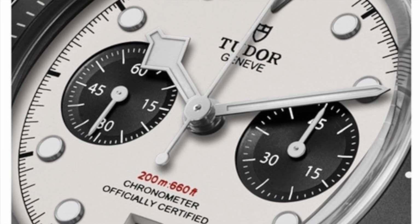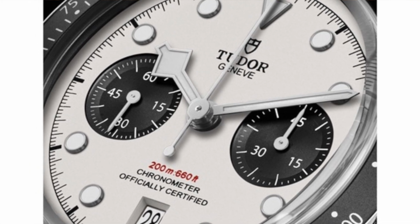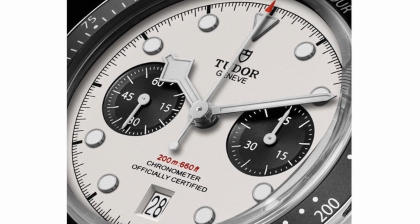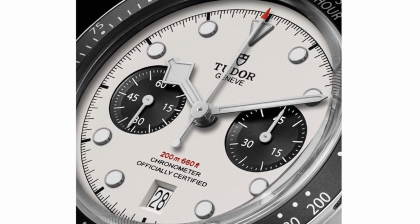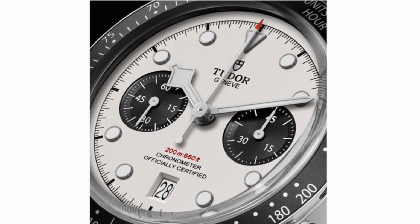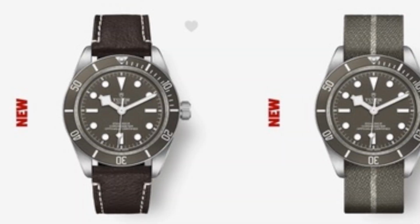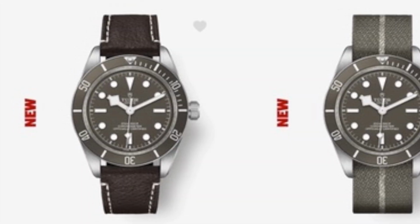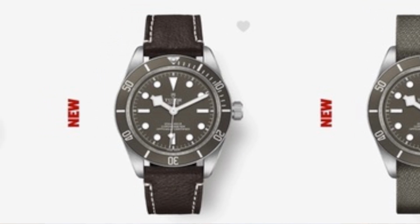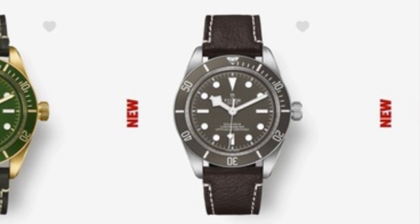I almost purchased the black dial last year or 2 years ago, and the fact that this now has also a thinner case and it's coming in about the same price point, right around $5,000, this is just phenomenal. On the other side of Tudor, you also have the new Black Bay 58, which is also now available in silver and gold. The silver comes in at $4,300, and the gold comes in at $16,800.